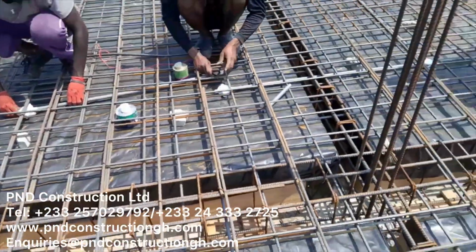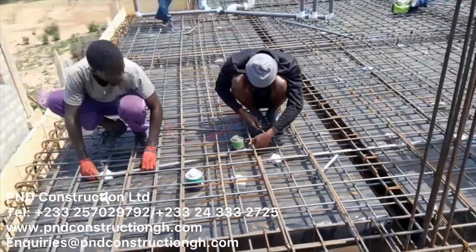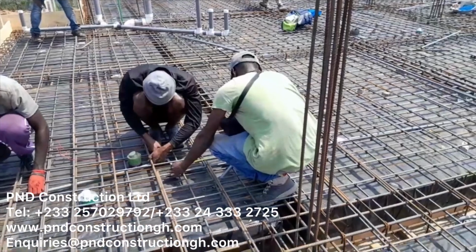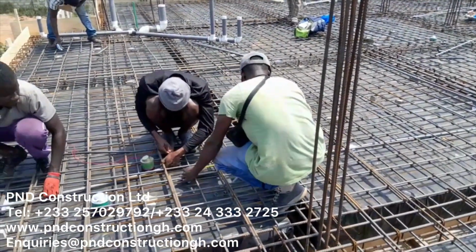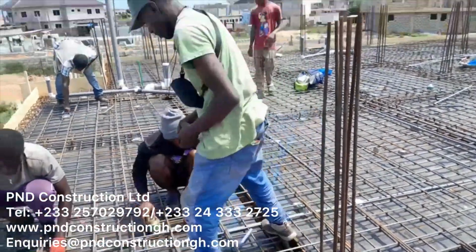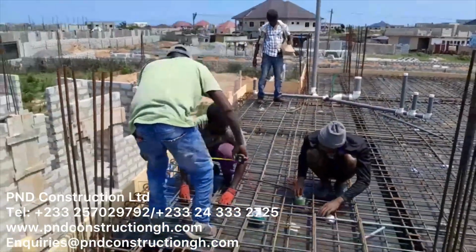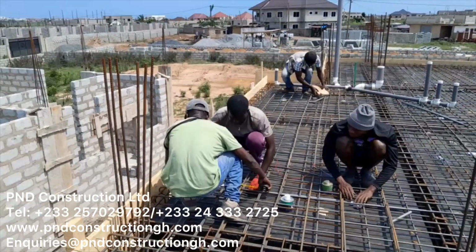So as you can see here, the way this has been done is quite different to what we did on our own project. This was the electrical pipe work that was being put in prior to the casting. This is part of what the client brief was. They wanted the electrical work to be put in the floor slab.